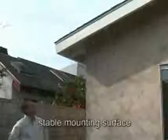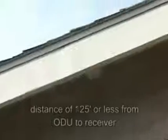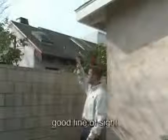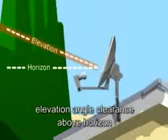A suitable ODU site requires a stable mounting surface, a distance of 125 feet or less for RG6 cable from your antenna to your receiver. Certainly, the most important consideration is line of sight. Good line of sight requires an elevation angle clearance above the horizon.